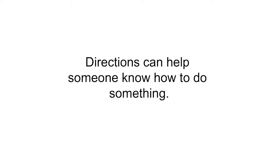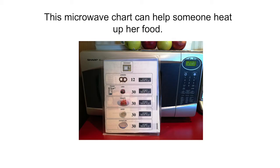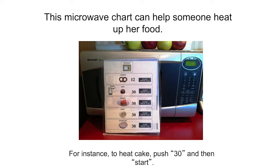Directions can help someone know how to do something. This microwave chart can help someone heat up her food. A chart rests against a microwave. At the top is a picture labeled microwave. Below that are 5 rectangles. Inside each rectangle is a picture of a food, a number, and a picture of a start button. For instance, to heat cake, push 30 and then start.